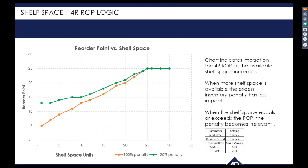In this next graph, as we increase the shelf space, the reorder points also increase. As there is more shelf space available, the excess inventory penalty has less of an impact. Once shelf space equals or exceeds the reorder point, the penalty is no longer relevant.